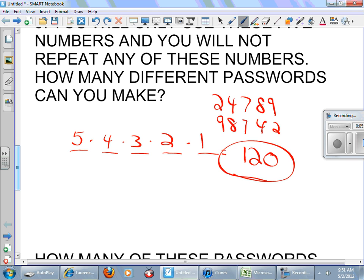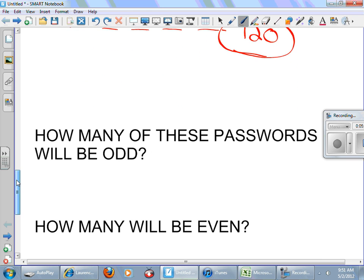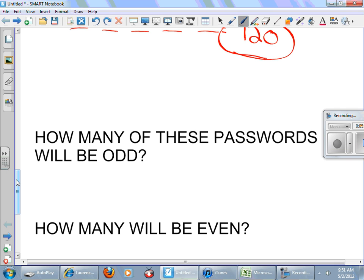Simple problem, right? Question for you. How many of these passwords are odd? You know, it ends in 1, 3, 5, 7, or 9. Well, you could try to list them all, but you'd have to list 120 and then count them up. I don't want to do that much work. What I want to say is, this one right here has to be an odd number. And I know that of 2, 4, 7, 8, and 9, there's 2 odd numbers. I'm going to put a 2 in here because there's 2 choices for the odd numbers.